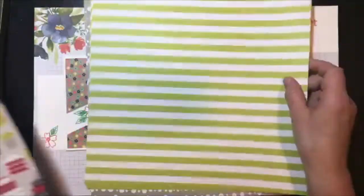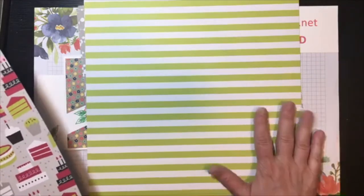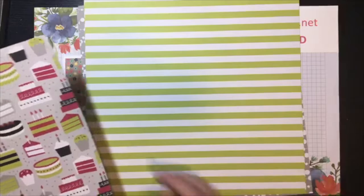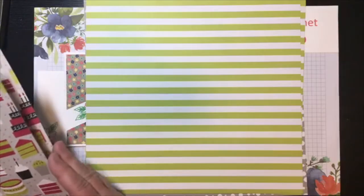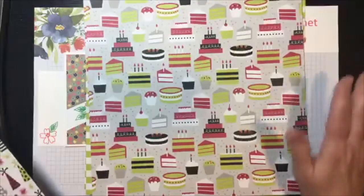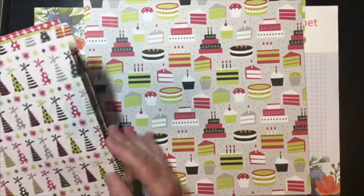This is Lemon Lime Twist. That is one of the colors that is retiring. So if you like Lemon Lime Twist, you will want to order those products very soon. It's been a very popular color, so I would not be surprised that products in that color sell out very quickly. Birthday cakes and cupcakes and pies and all that, yummy.